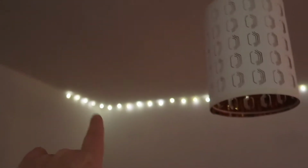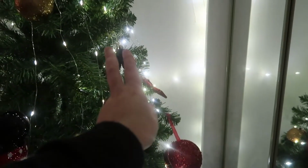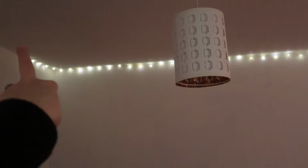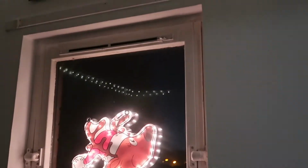And then, yeah, I would prefer it if it ended in the corner as opposed to going like, but as you can see here, it kind of starts there, so I might move it down so it starts further down, and then you won't have that 4 light overlap. And then in the bedroom we also have this reindeer light, which you can see from outside because obviously it's in the window.